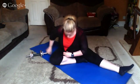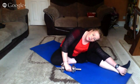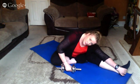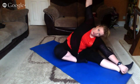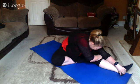Changing legs. Down the inside. Up we go. Woo! Nearly, pull in to stay steady. Under and around the leg. Here we go. Okay, stretching out those obliques.